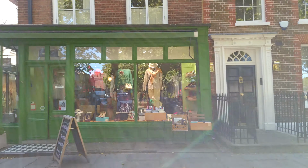Just here's a charity shop. This is Mary's Living and Giving. It's a really, really well known charity shop in London. And then we've got a really cute little pub here. Actually, there's another cute pub here called the Cricket. Never been inside either of these, but they're so pretty.